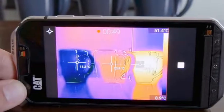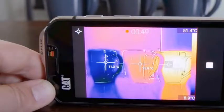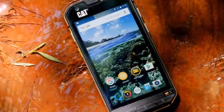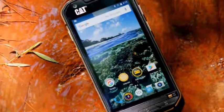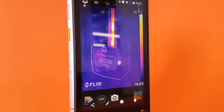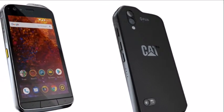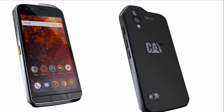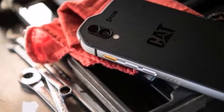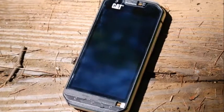By this time you might think, heck, this is a phone that even an average person might find handy. But there are a few caveats. First, the price. The new Cat S61 costs $1,000 in the US, £799 in the UK, and €899 in Europe. That's as much as the iPhone X, and it's actually more expensive than the Samsung Galaxy Note 8, LG V30, and the Google Pixel 2 XL. It's also a significant hike over Cat's last model, the S60, which cost $600.